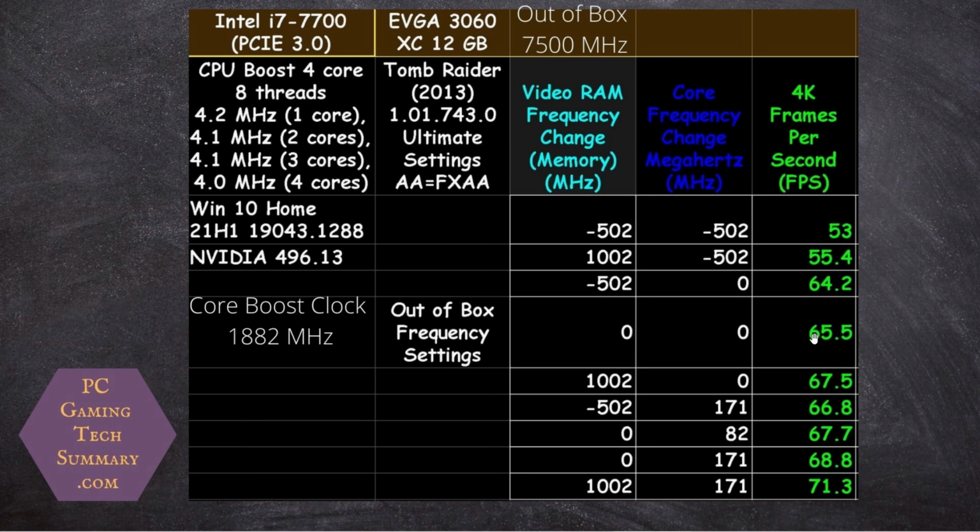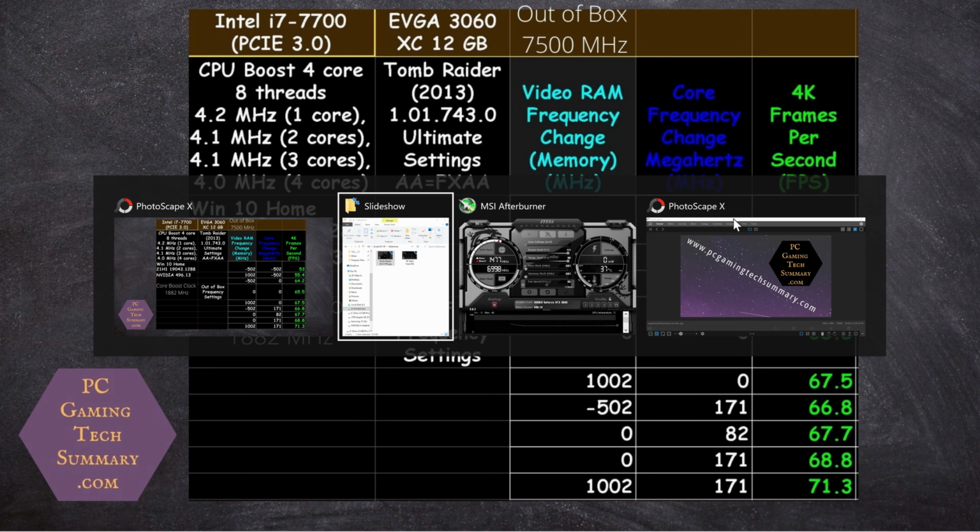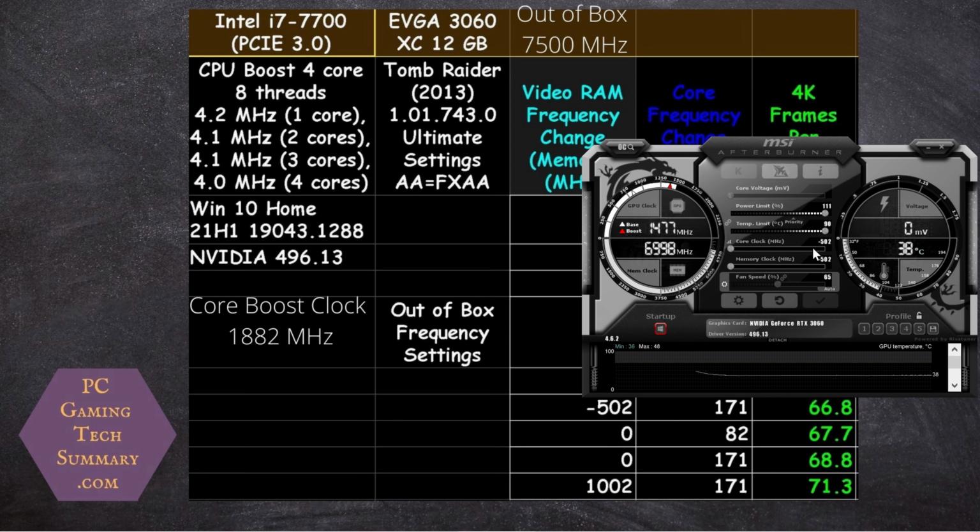Now, every game behaves differently. If you were having big trouble with too much heat, because this graphics card only has two fans, and if you have a terrible case with low airflow and that kind of thing, you could take it down to the very minimum. So the out-of-the-box settings are 0 and 0, this is the way it comes, with 100% power, 83 degrees C at the max.